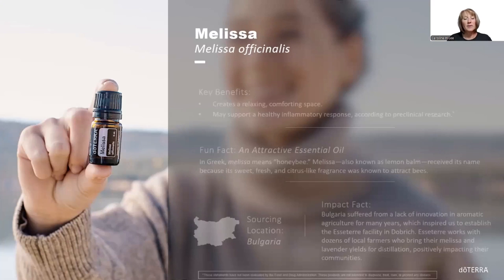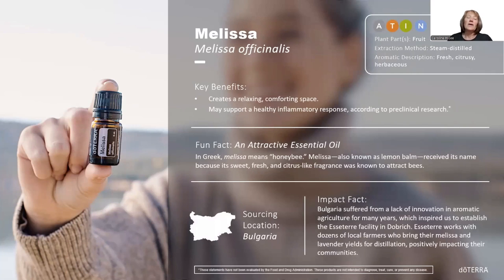All right, so let's learn a little bit more about Melissa. Now, in Greek, Melissa means honeybee. Melissa is also known as lemon balm, and you'll see that in a lot of products where they have that listed. So, lemon balm is Melissa essential oil. It is named for this because it's sweet, fresh, has a citrus-like fragrance, and it's actually known to attract bees. Melissa essential oil offers a wide range of benefits and uses.